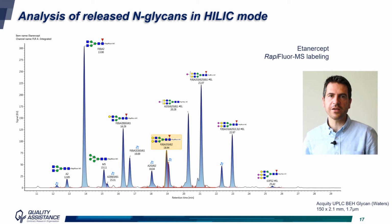PNGase release of glycans and derivatization, usually with 2-aminobenzamide, 2AB, or more recently with RapiFluor-MS. This methodology was used in the past with fluorescence detection, but now we use routinely MS in addition to fluorescence, which allows for an automatic identification of the different glycans within UNIFI software. Using RapiFluor-MS labeling, it is easy to identify and quantify glycans below 0.1% of relative intensity.